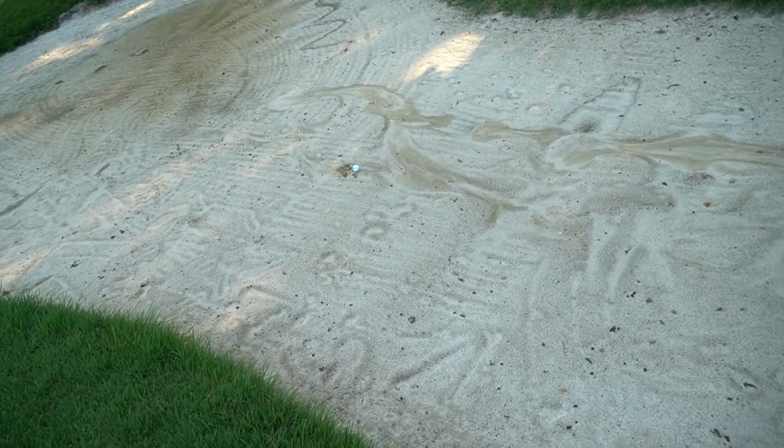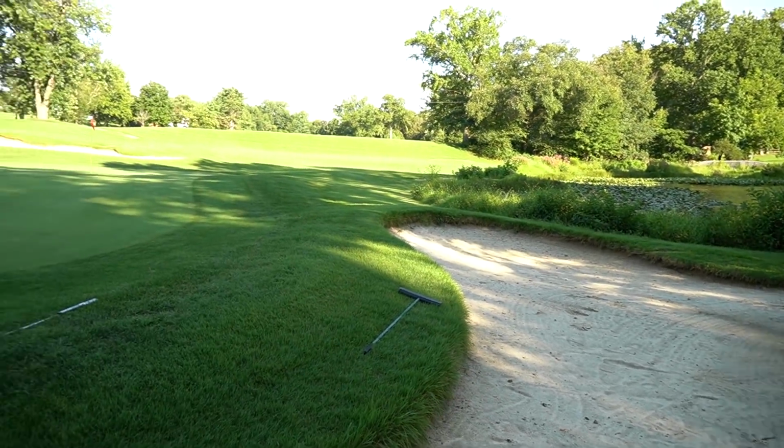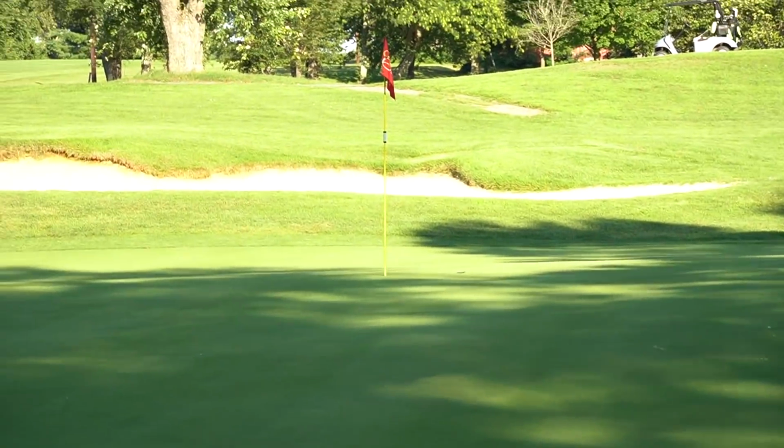Well, I pulled it a little bit, but it's definitely a good thing that I clubbed up. As you can see, it might have been a little close to going into water. So there's a pin right there. Could be hitting a 50-degree wedge. Try to splash it out, give ourselves a kick-in par.